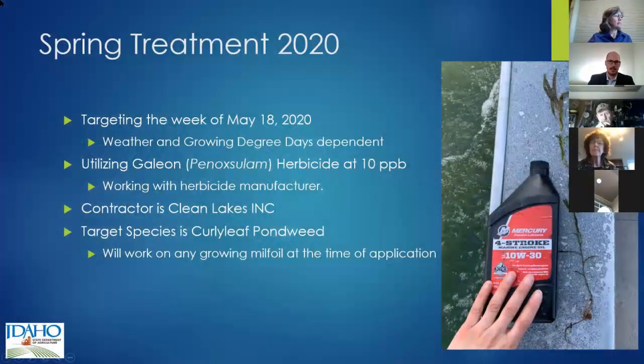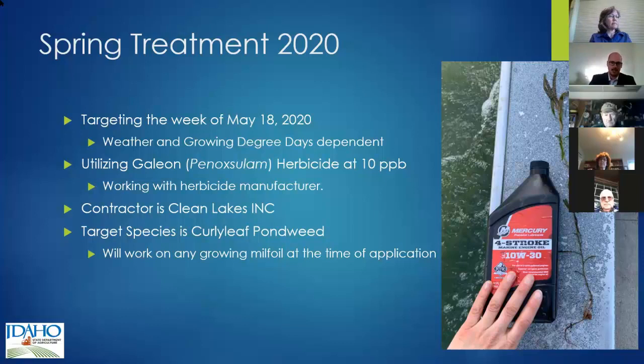Now, looking at this spring, we wanted to reassess. We did the first initial treatment, and now we wanted to take a minute to go back and look at what's growing so you can get prepared to do another treatment. We are planning a treatment. What we're trying to do is target the optimal time of growth for this plant. We are targeting the first spring treatment to occur about the week of May. Again, it's weather dependent and growing degree day dependent.